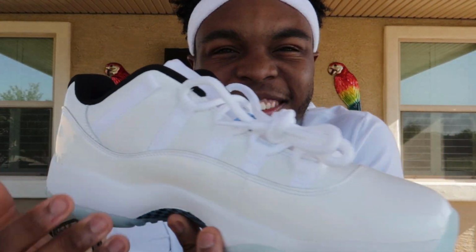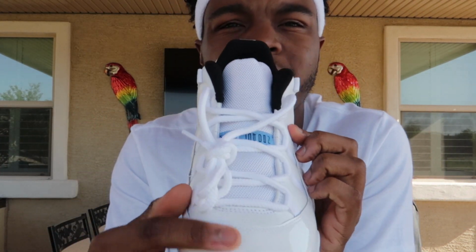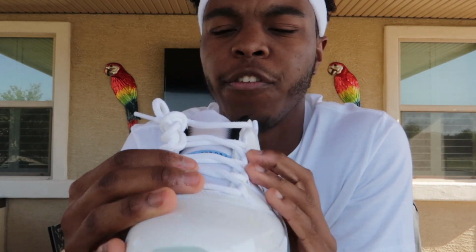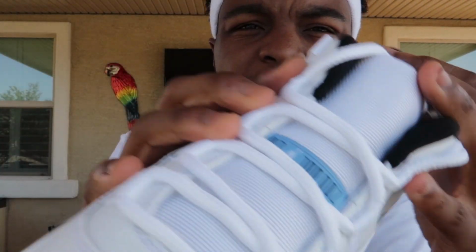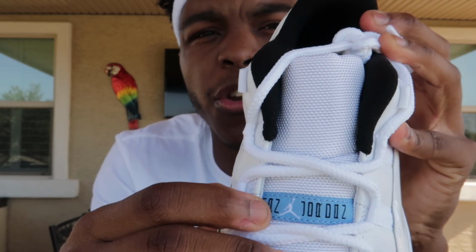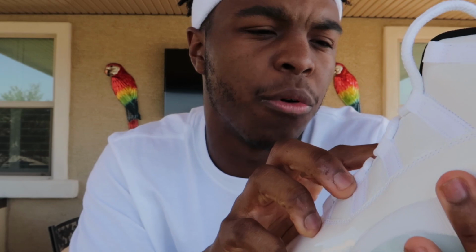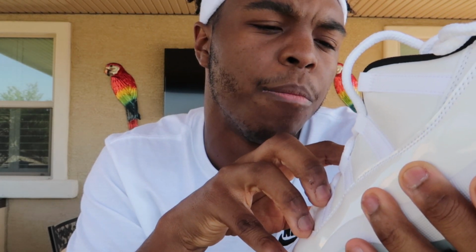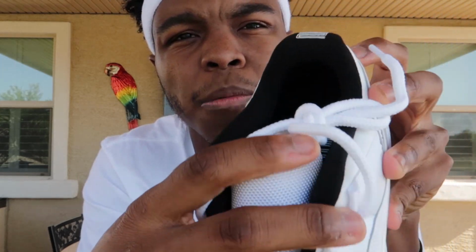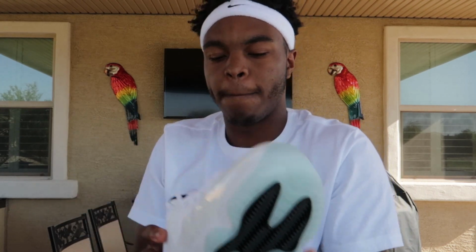very clean, man. These are honestly pretty fire. As we go up to the toe box a little bit, you have your regular cord laces, and then I'll get a little bit closer so you guys can see it too. You do have your UNC type of lettering and stitching. The Jumpman, what does it say right there? I can't really tell, but you do have a little baby Jumpman right there. As we go up to the tongue, it's nice to the touch.